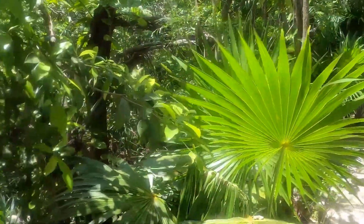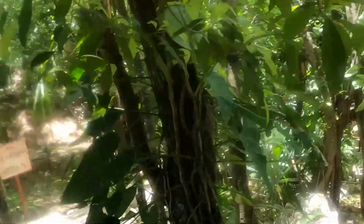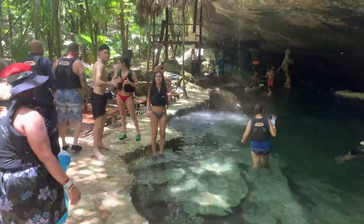This way. So this is cenote number 1 at Kantun-Chi Echopark.